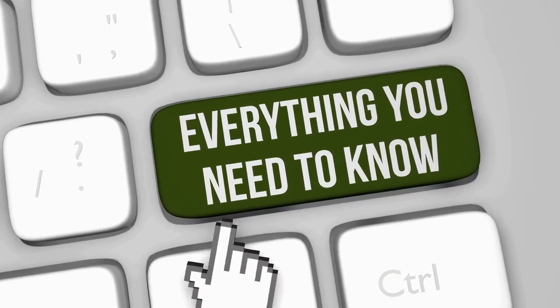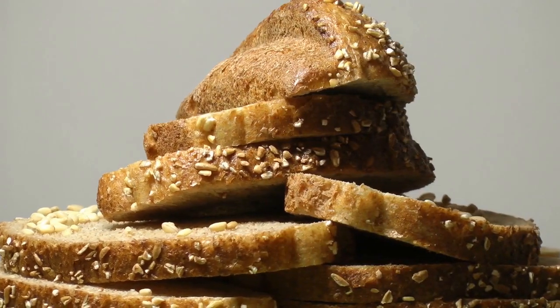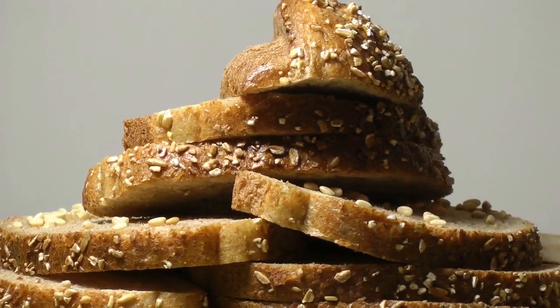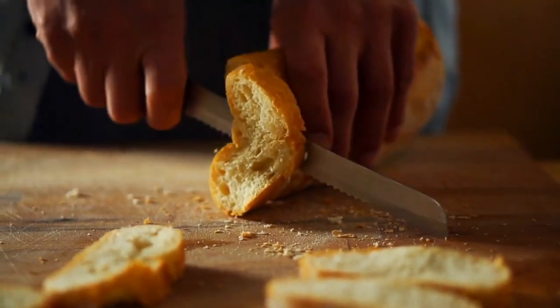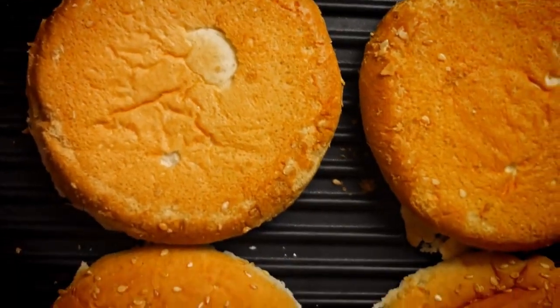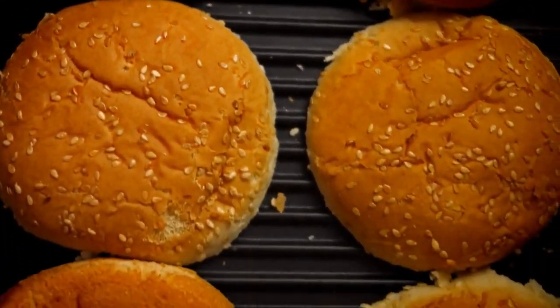Now, I know what you're thinking. But that means I can only have, like, one slice of bread a day. Well, yeah, pretty much. But trust me, once you start seeing those keto results, you won't even miss that bread. And if you do, there are plenty of keto bread recipes out there to try.